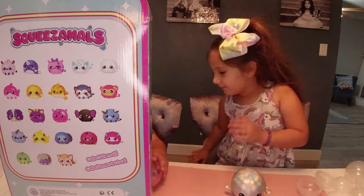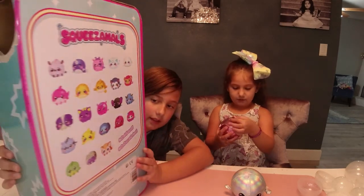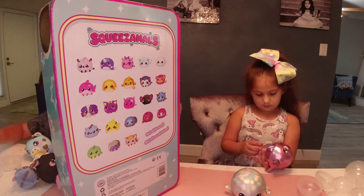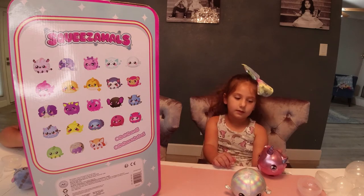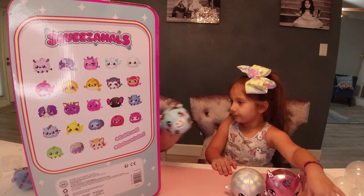Okay, now we have the unicorn. Yes. Okay, so this one I love her. Let me see her tail. Oh yeah, it does match it. So I love her cute little smile and the horn. Okay, so now we have the cow.